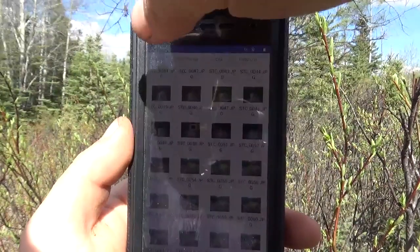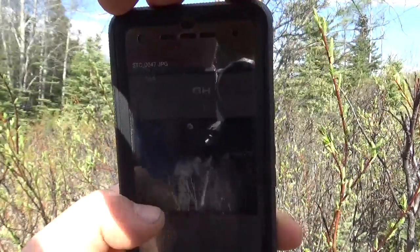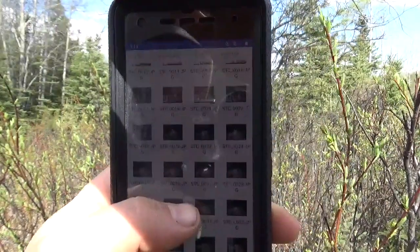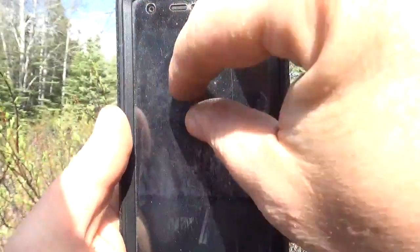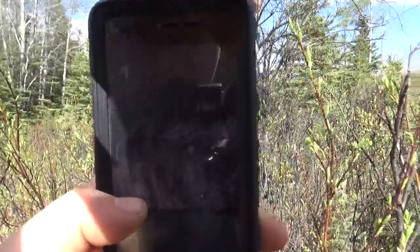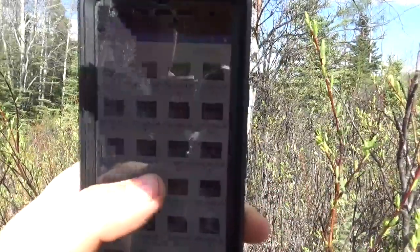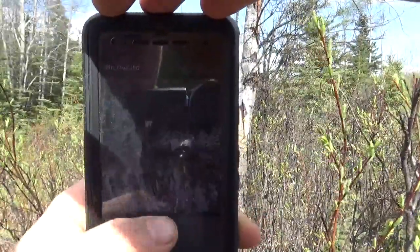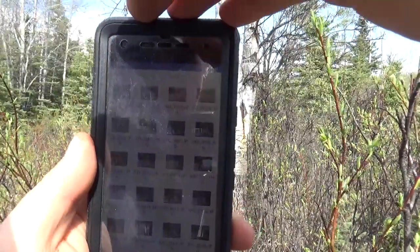Kind of hard to see in the sun here. That's another moose. And the day that it snowed, right on. Well, I'm pretty happy with this. It's nice that we got at least one moose coming in here anyways. Didn't look like that bear showed up, but that's alright.